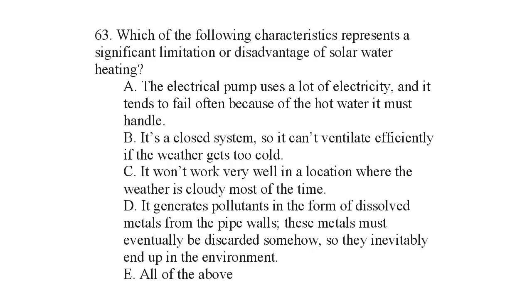How about choice C? It won't work very well in a location where the weather is cloudy most of the time. Say the coastline of Oregon or Washington state in the United States. Or even where I live, it's cloudy a lot of the time. It certainly is cloudy right now as I'm making this video. If the sun doesn't shine, we can't heat water.